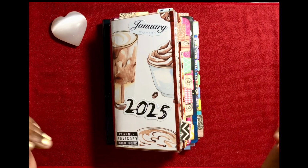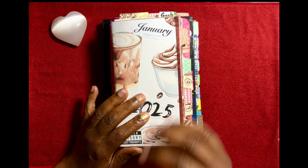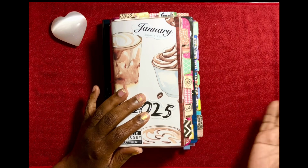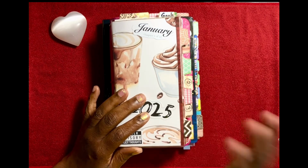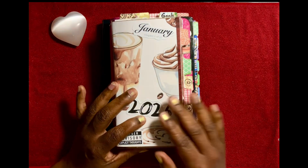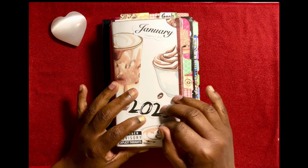Welcome back. I am still in the process of sharing what my planner lineup will be for 2025, which is actually tomorrow. So I'm going to share the ADHD monthly planner that I have constructed for myself.